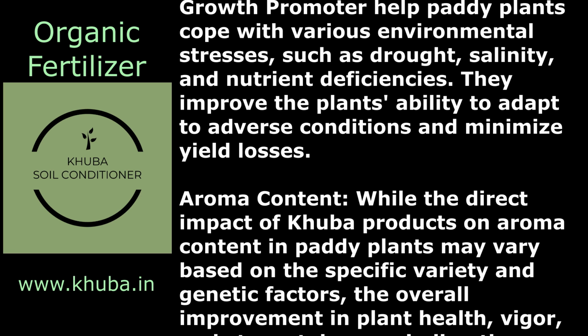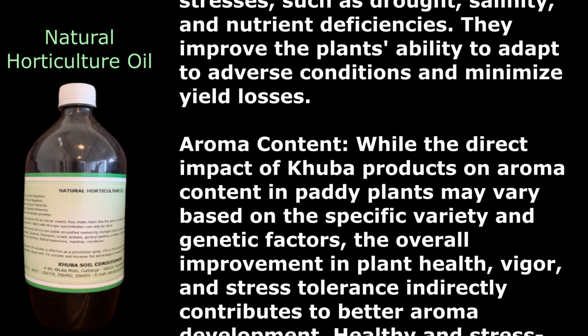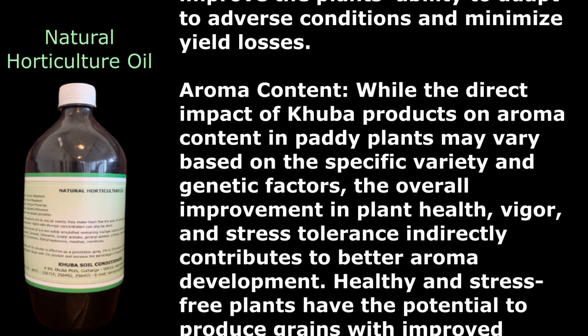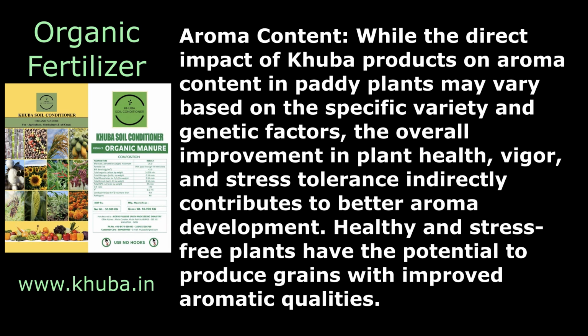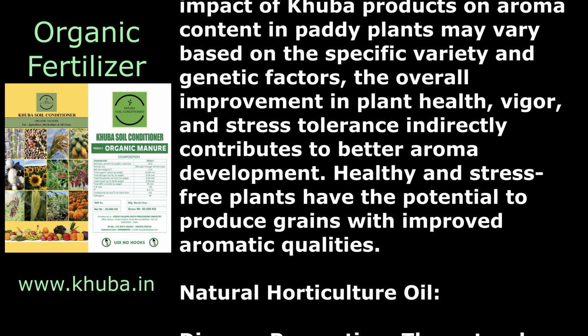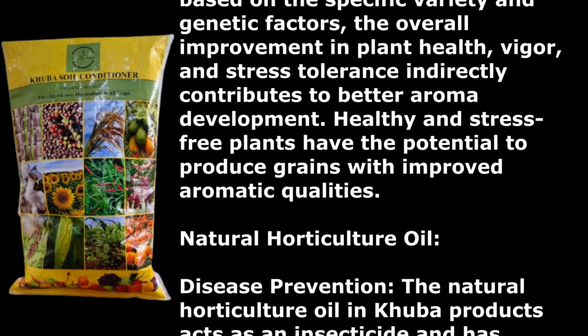Aroma content. While the direct impact of Khuba products on aroma content in paddy plants may vary based on the specific variety and genetic factors, the overall improvement in plant health, vigor, and stress tolerance indirectly contributes to better aroma development. Healthy and stress-free plants have the potential to produce grains with improved aromatic qualities.